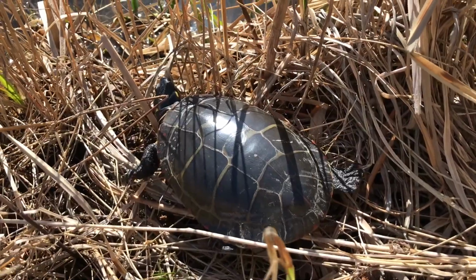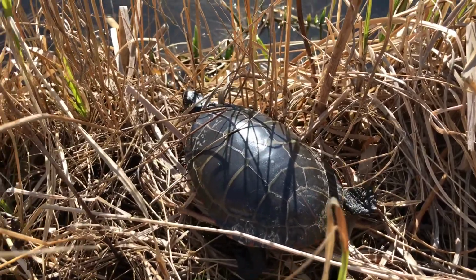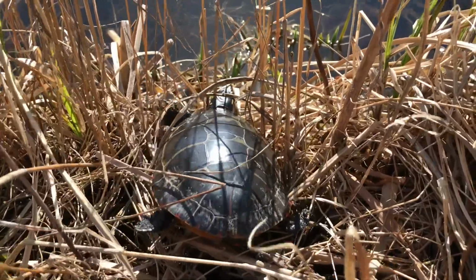Hi, wee wild ones. This is Bronwyn. We found a turtle in the tall grass of our wetlands. Its shell is for protection. Its webbed feet are for swimming. They sure move fast underwater.